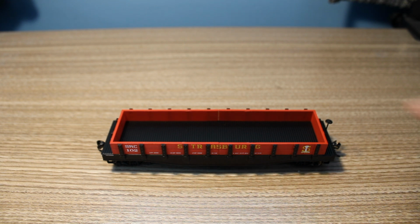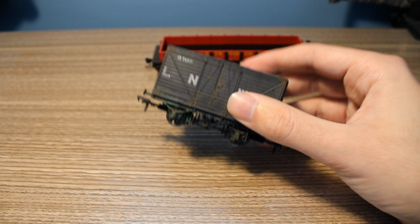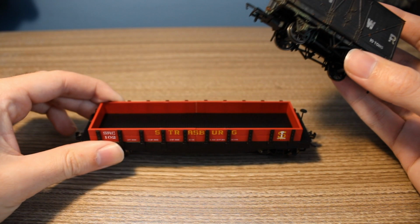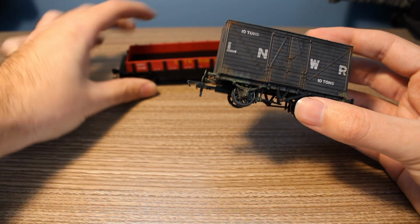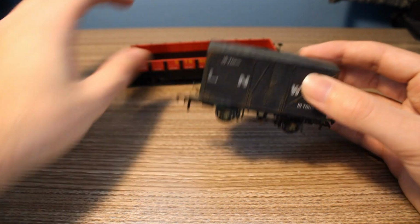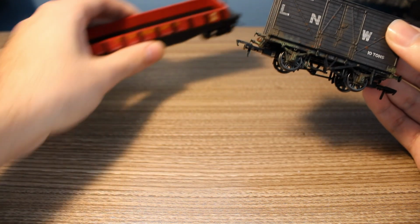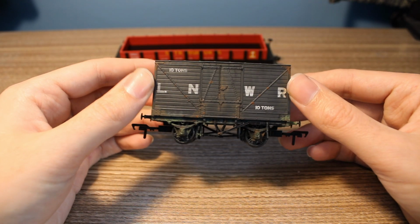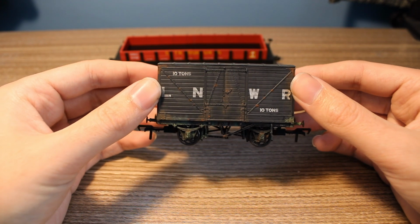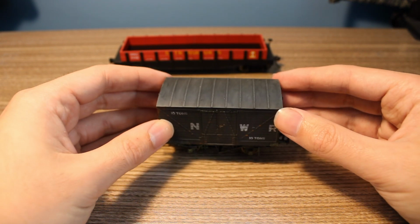Just for comparison, I have here a Rapido Diagram 88 LNWR van. This is a new release from Rapido. I think it probably came out around the same time that this did. I don't know exactly when this came in stock, but this is a new release, I know that. This is also a new release, as you can see I weathered it. This is more expensive than this, and it's a lot lighter because this is all plastic compared to the die-cast chassis. I believe this retails for somewhere in the range of, I want to say on Rails of Sheffield, like 30 pounds, which is probably like $35, $36 USD.